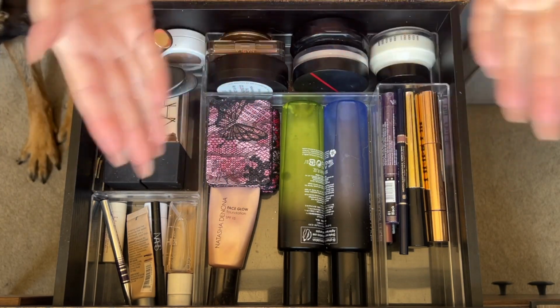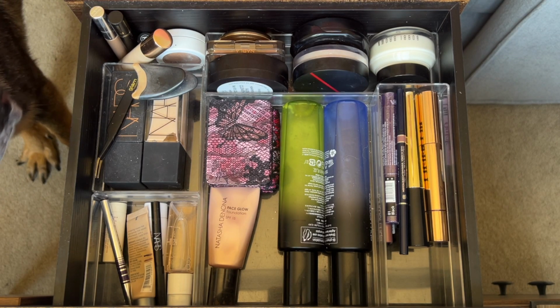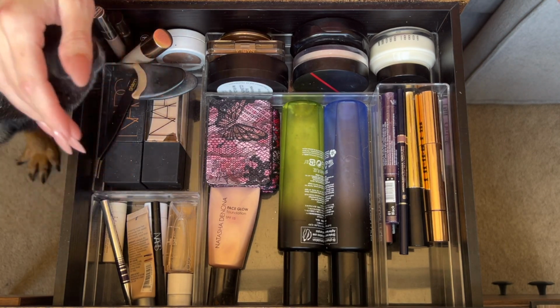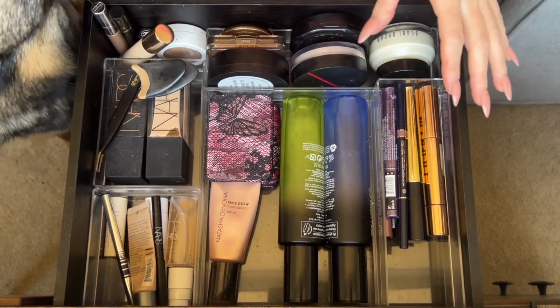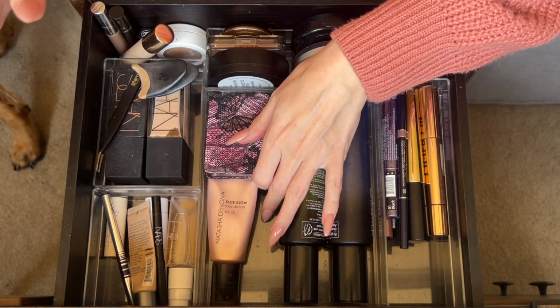It is time to update my makeup drawer. There are certain things in here that I am bored of. There is a dog, I don't know if you can see her, but there is a doggo coming to say hello. So, yeah, I want to update this because there's just things that I really wasn't reaching for.